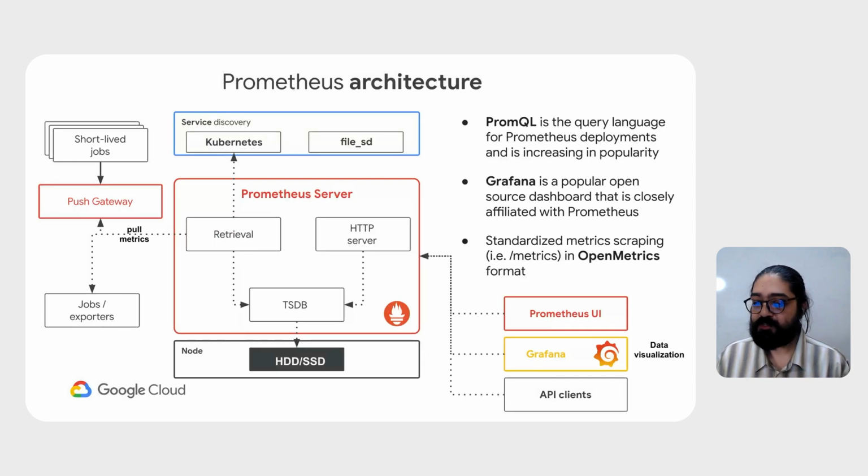So in this case, a push gateway exists so that each job can send its metrics down to the push gateway, and Prometheus can pull from the push gateway as just another stateful workload. Prometheus also has native service discovery for Kubernetes, and the metrics themselves can be visualized using Prometheus UI, Grafana, or any other number of API clients.